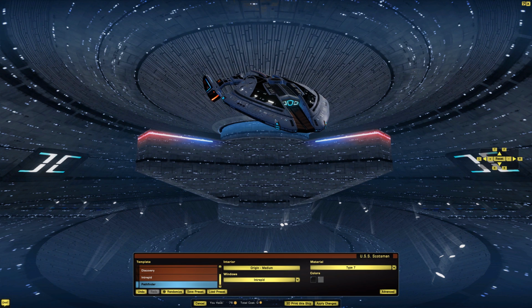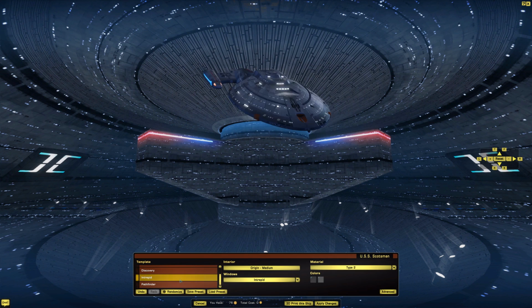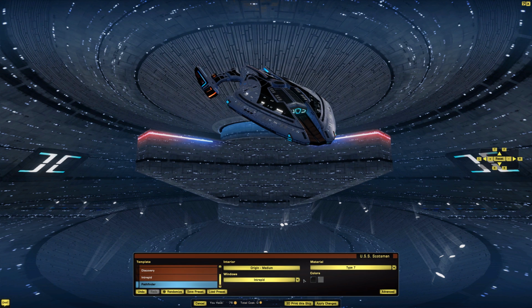Alrighty, so here we are in the ship tailor. As previously seen in the Intrepid class video, we're gonna see a lot of the same options here, especially for a template. So we are looking at the Pathfinder. But if you have the ship, you can use the Intrepid, the Discovery, the Cochrane, and this one, which I can't remember how to pronounce. I'm sorry. I'm not going to try. Back to Pathfinder. So it's defaulted to Intrepid Windows.